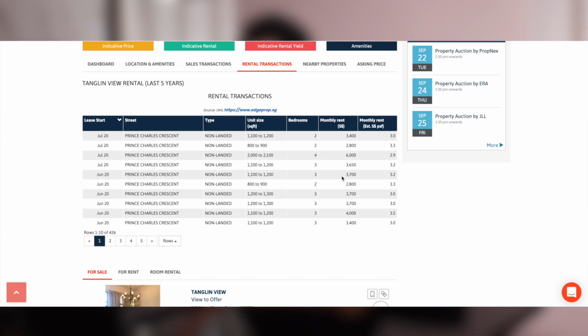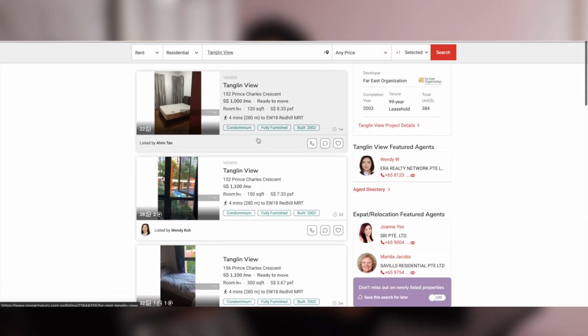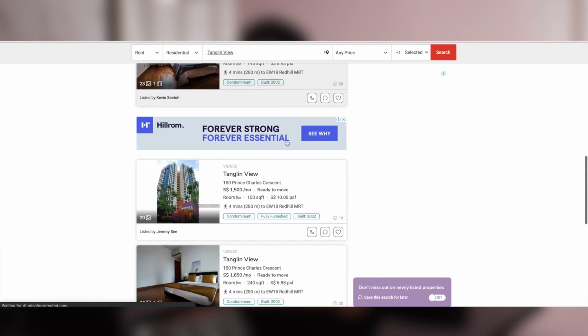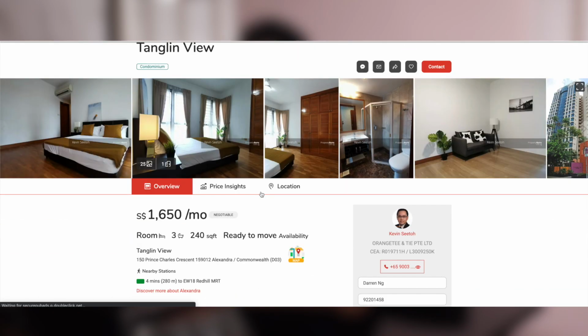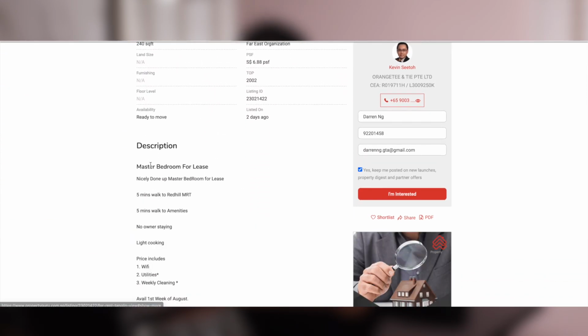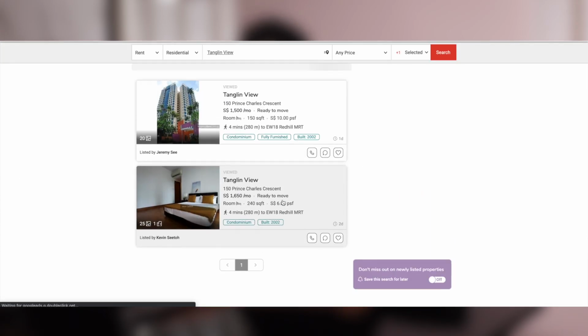Now let's look at the room rental units for this development. If you go over to Property Guru here, you realize you can see these are the room rental units that we have existing. If you explore the master room right now, the highest price is 1650. Let's just take a look here. If you go in, you will realize that the master room is for lease. Again, no owner is staying, right? This includes Wi-Fi, utilities, and weekly cleaning. Available 1st of August. This is the first one.